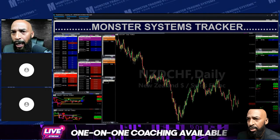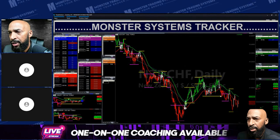Don't play with it. New Zealand, Swiss, sell short signal is here, right? Red candles coming back in, so sellers are coming back in.